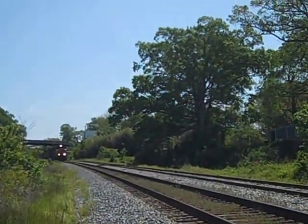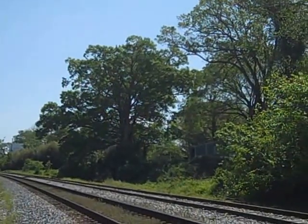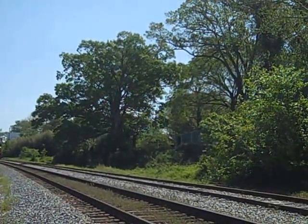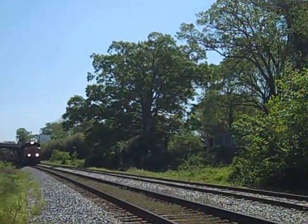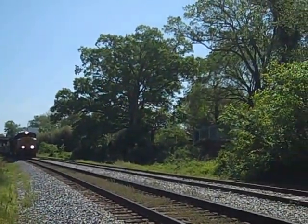Yeah, he's got me! He's got me! He's got me! He doesn't have his ditch lights on. CSX F767, you might want to be flashing your ditch lights. I don't know. Listen to that! Nice K5LA!